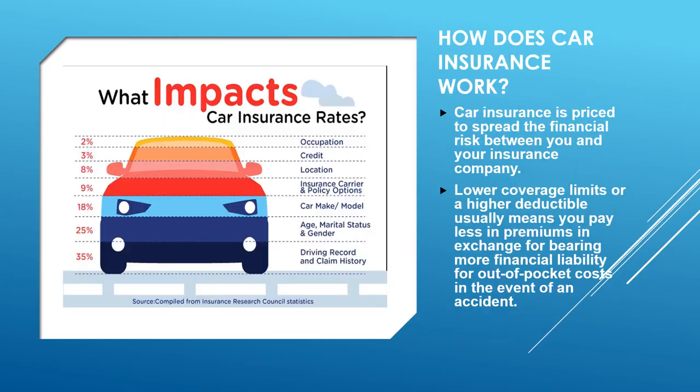How does car insurance work? Again, just look at how the rates are impacted. Car insurance is priced to spread the financial risk between you and your insurance company. Lower coverage limits or high deductibles usually mean you pay less in premiums in exchange for bearing more financial liability for out-of-pocket costs in the event of an accident.